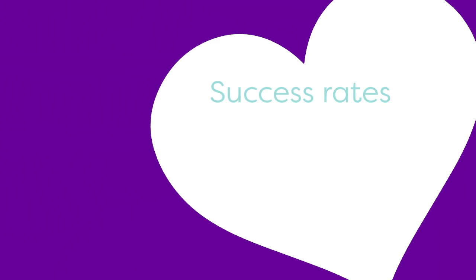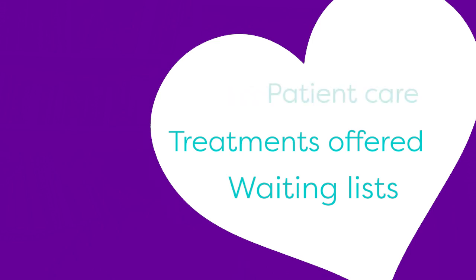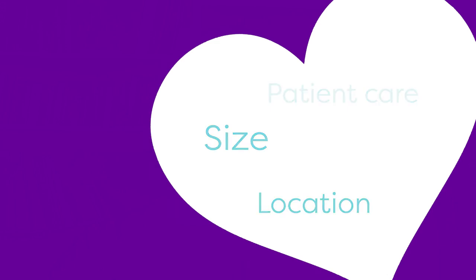And there are many factors that you might wish to consider when choosing a fertility clinic, not just the success rates, but also the types of treatment offered, the waiting lists, the time that the clinic will dedicate to you, whether it's large or small or close by or far away, and the patient experience and support. Word of mouth is also very important.